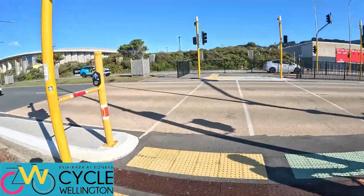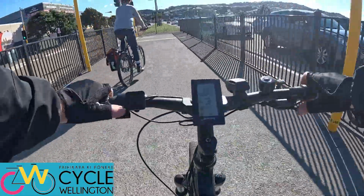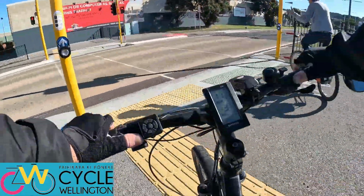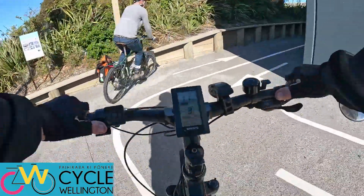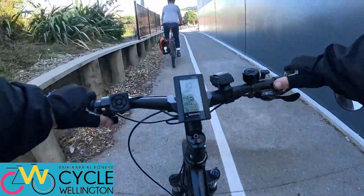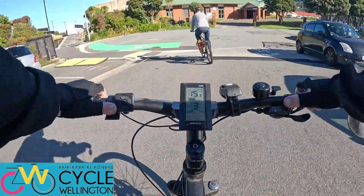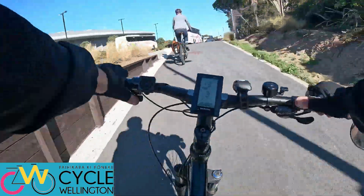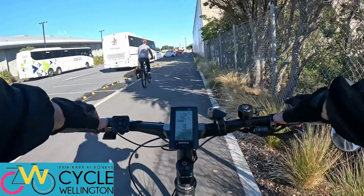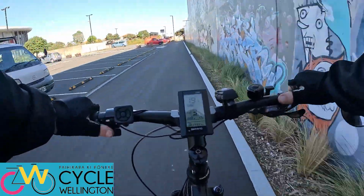Here we go, so hit the button at the blue box, wait for the cross signal, see how they've synchronised them, so often you get a good run across. So thank you, Let's Get Wellington Moving for that project. They've now completed the section along to Te Ākau Tangi, the sports centre, and I believe there's going to be a fantastic new mural on the right along here shortly.